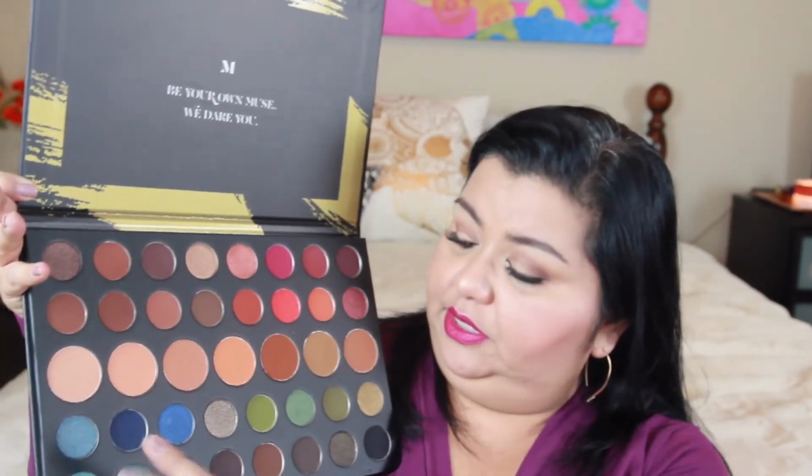And then you've got a beautiful array of browns and neutrals. You've got these really, really pretty pops of pink and neon red and oranges. And then you've got a beautiful, beautiful set of blues here on this side. And then you've got some wonderful green tones and a black on this side.